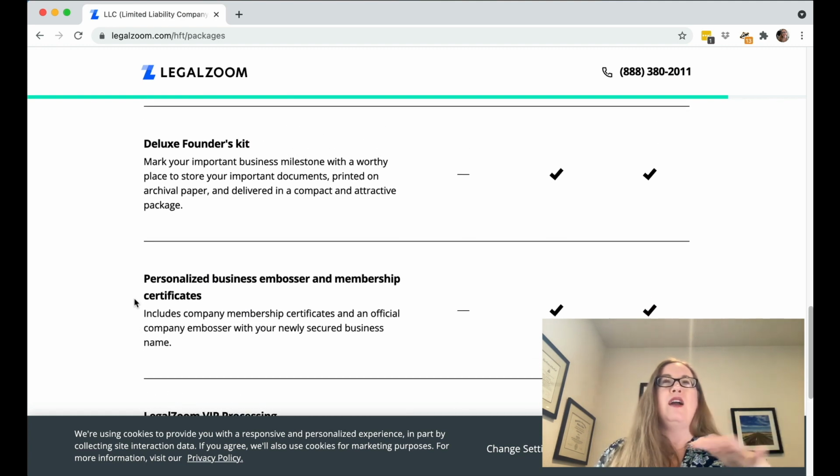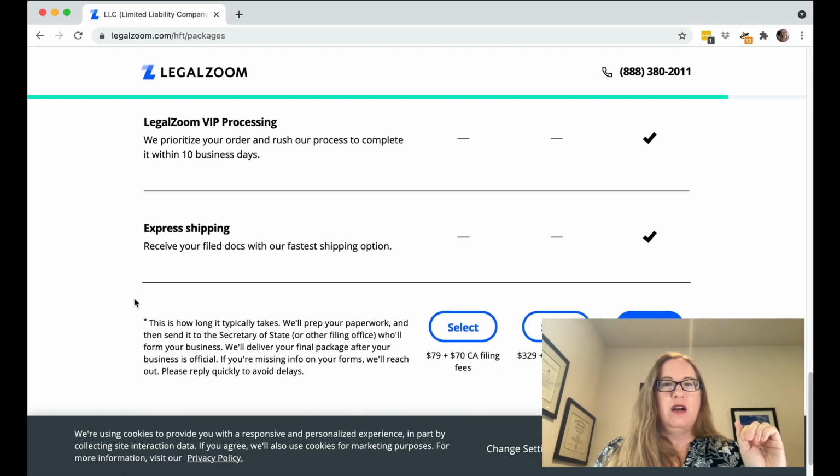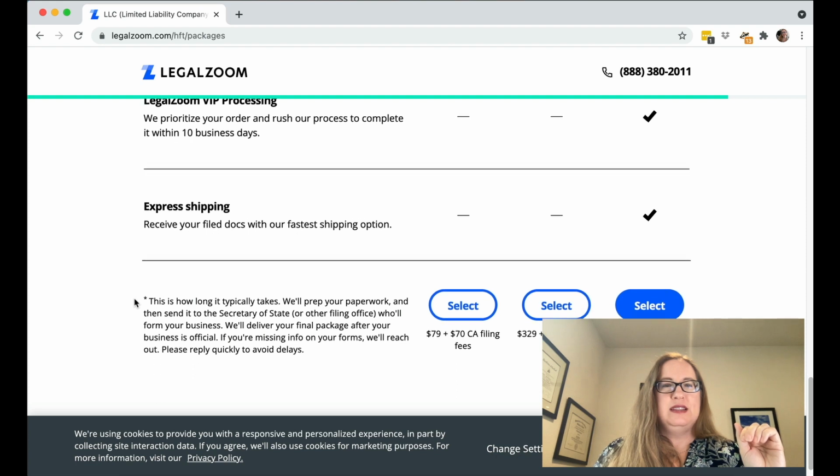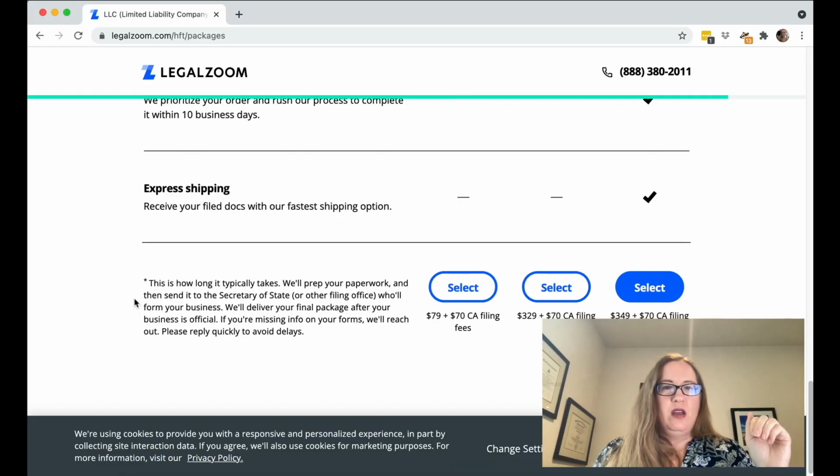You also, with the higher ones, you get a founder's kit with an embosser and membership certificates. These are things you don't need. It seems really cool because you have this cool binder. Yeah, dude, you don't need that. We'll prioritize you and do it within 10 business days, and you get all your documents, fastest shipping option. With an LLC, you don't get any documents back if you do online filing. It comes in via email. It's a PDF. That's a certified copy. So you don't actually need that.